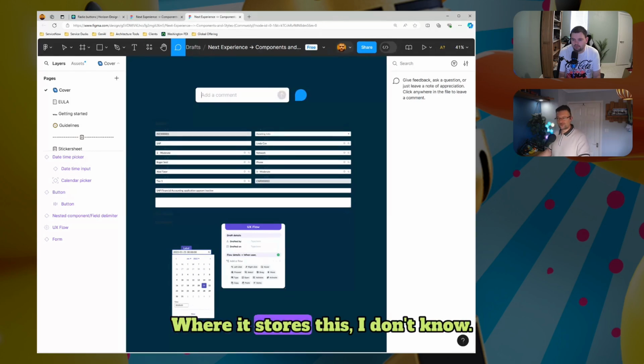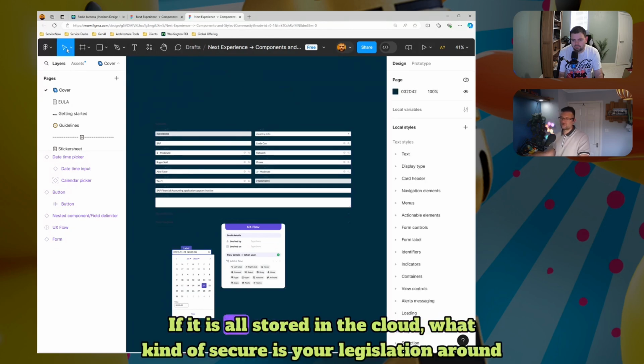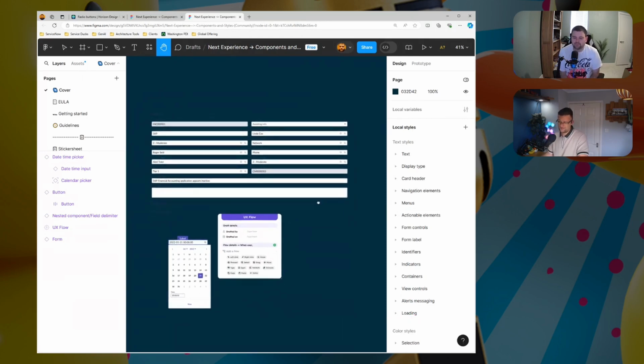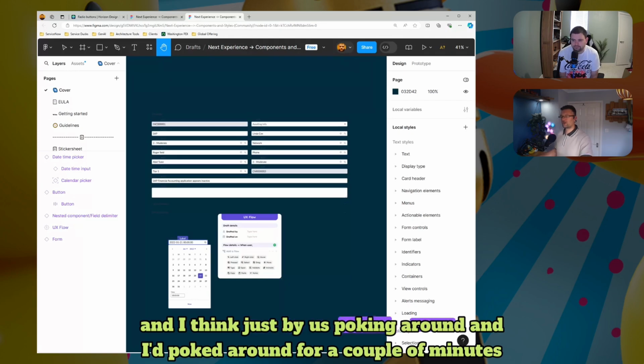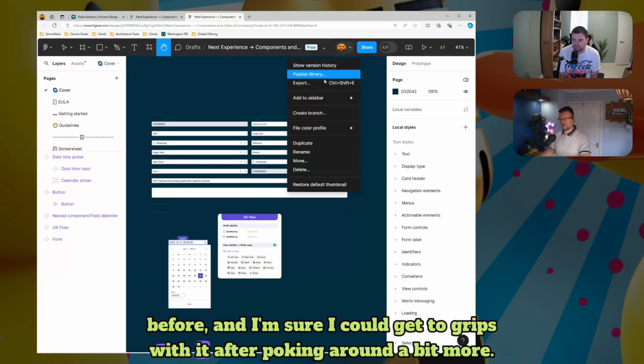Where it stores this, I don't know. Do you export it? Is it all stored in the cloud? If it is all stored in the cloud, what kind of security or legislation is around that? That I don't know. Quite open questions, I guess. But for me, it's a good starting point. And I think just by us poking around, and I'd poked around for a couple of minutes before, I'm sure I could get to grips with it after poking around a bit more.